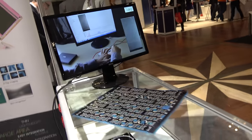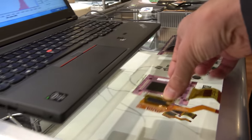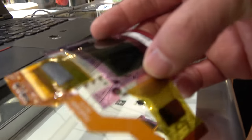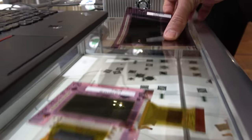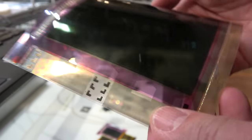The other demo you have right here. So what are we looking at here? This one is a flexible array. Because this is a flexible pixel array, an image sensor. This device is 300 dpi.